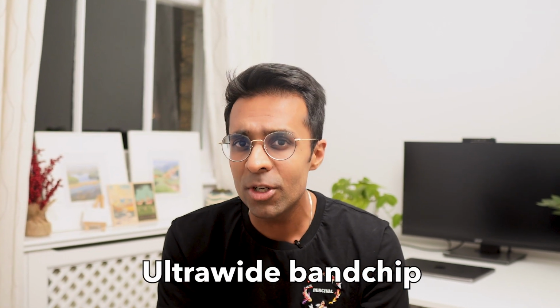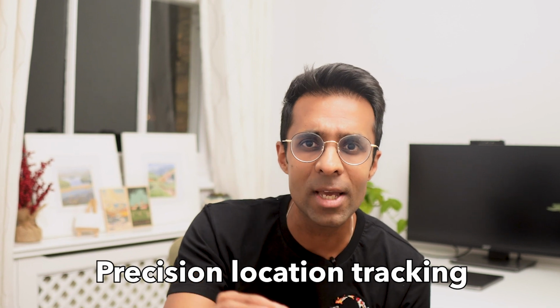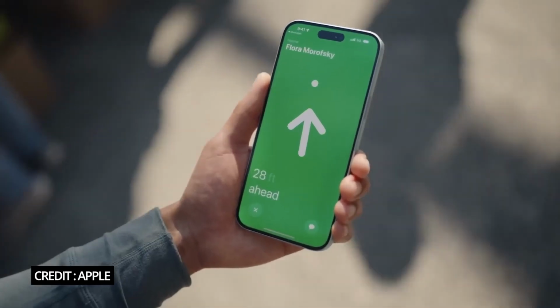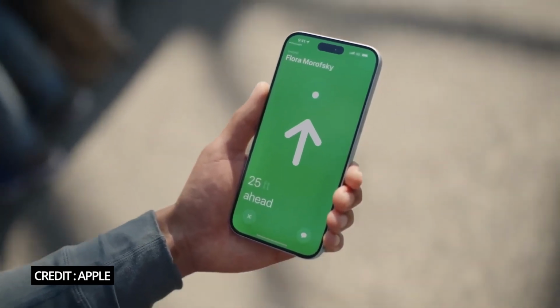The iPhone 15 does have one slight edge though, given it has a new ultra-wideband chip that enables precision location tracking. This allows you to do things like find your friends almost to the exact spot they are standing in, even in a crowded space. Pretty useful.